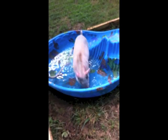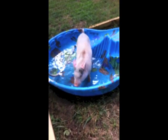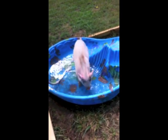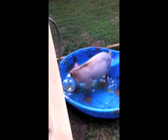Mowgli, you loving the water, buddy? He gets it dirty every day. So I know he loves chilling in there. All right, we're out. On to the next one.